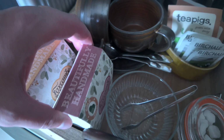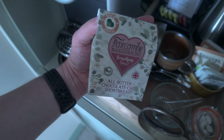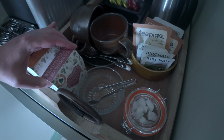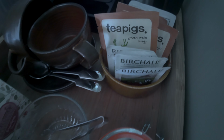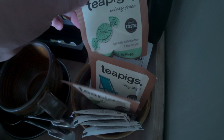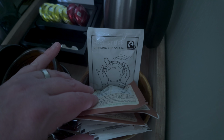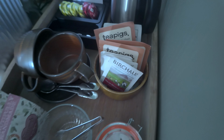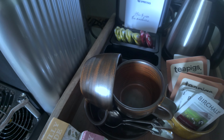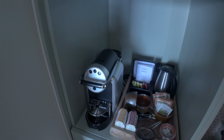And then just here, what have we got here? So here we've got all butter chocolate chip shortbread biscuits. So they really sound good. Then you've got your Sugar Tea Pigs, which is tea bags, and different sort of selections of them just there, and hot chocolate at the back there, along with your kettle and those pretty cool cups. So that's your tea and coffee making facilities.